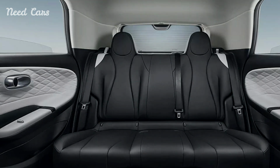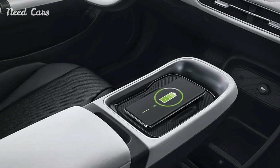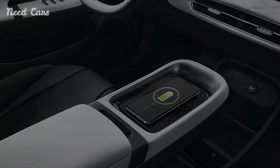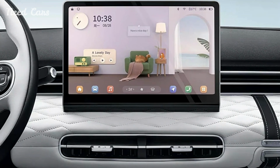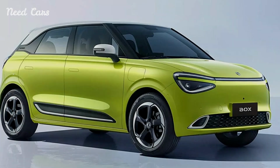Dongfeng's introduction of the Nammi Box in Switzerland is a strategic move as the European market continues to embrace electric vehicles, especially those tailored for city life. With its competitive pricing and unique design, the Nammi Box is poised to attract attention from eco-conscious drivers looking for a fun and functional electric vehicle.